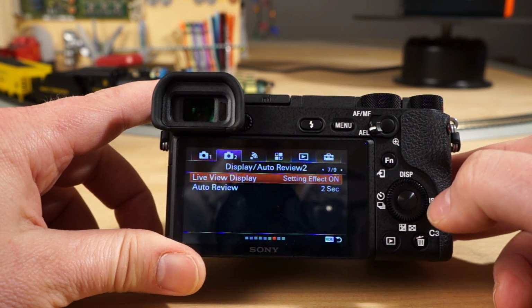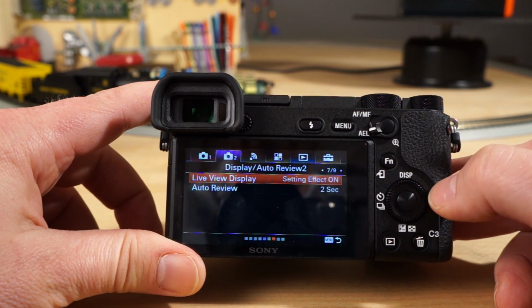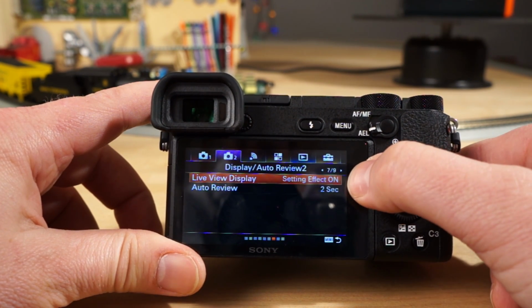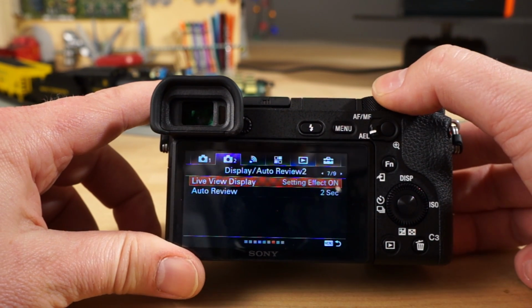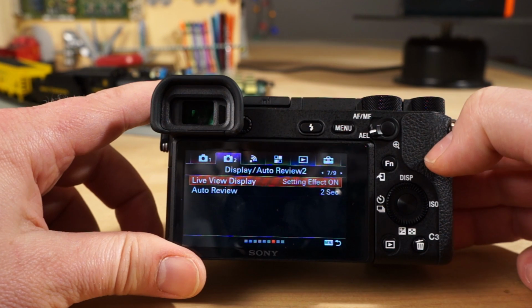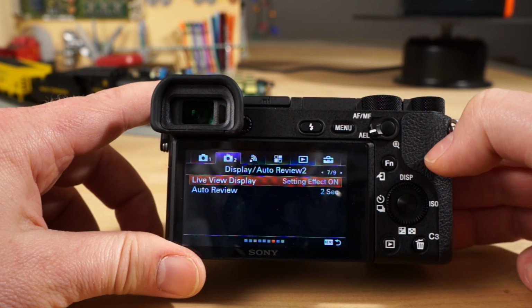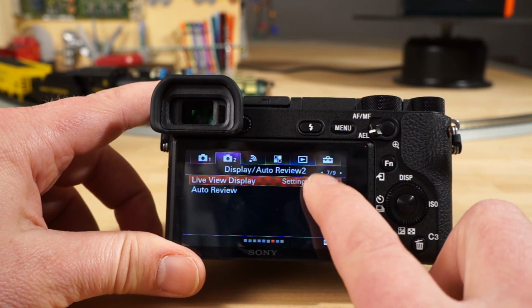And if you try to do some studio work, you're going to be like, the screen is black, why can't I see anything? And that's because this is setting effect on. For example, if you're shooting in a studio, you're going to have your camera on manual, you'll have the shutter speed at 1/60th of a second, f4 let's say, but normally a studio is really dark. So the screen is going to look black in that environment unless you have this set to off.